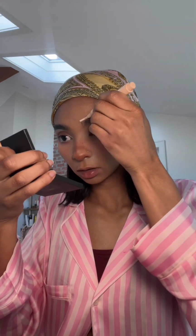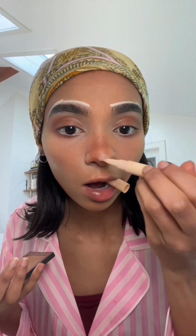And then I'm going to go in with this e.l.f. Flawless Whitening Concealer above my eyebrows. But I did it yesterday, and I loved how it turned out, so we're going to do it one more time. Just above like that. Boom, boom. Oh, and then I'm going to put a little bit on my nose, just like that.